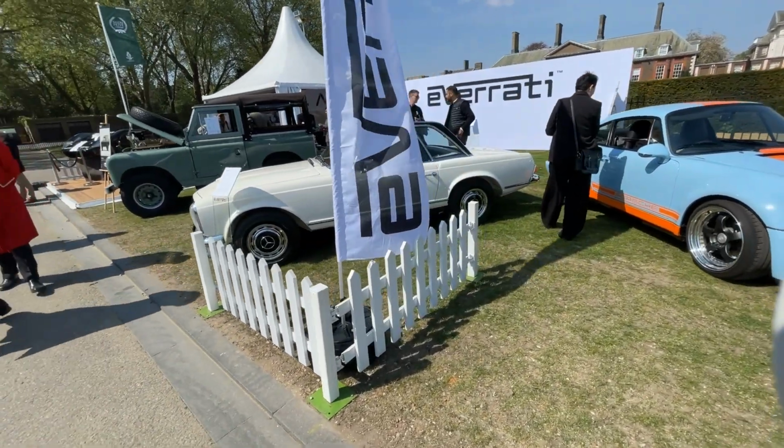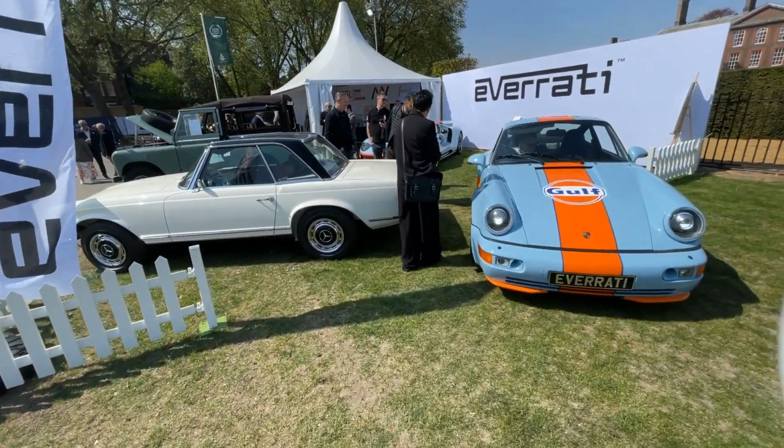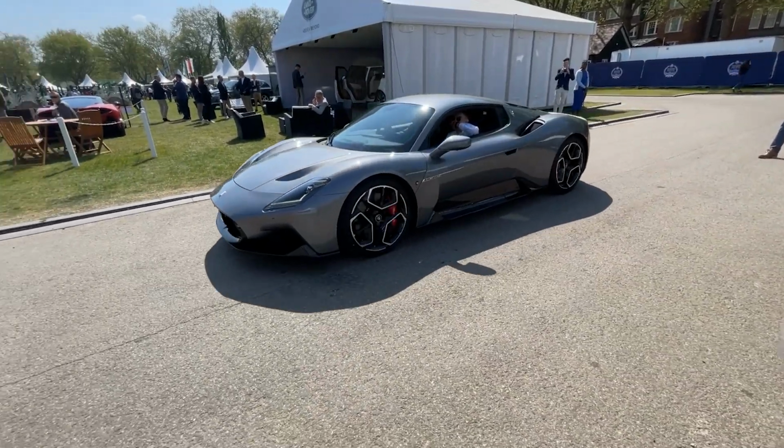Next to the Gulf Porsche is a replica Ford GT40 built by Superformance, also electric. And also with officially licensed Gulf livery and an elegant little Pagoda Mercedes SL as well.